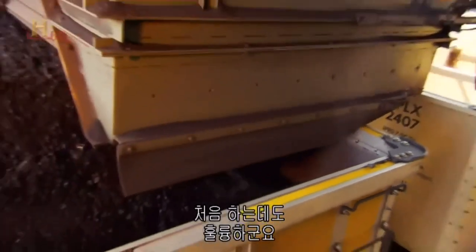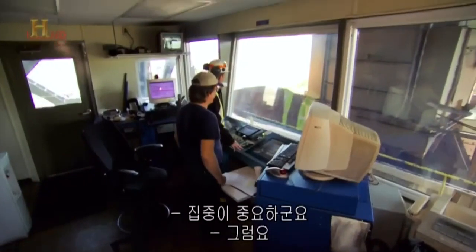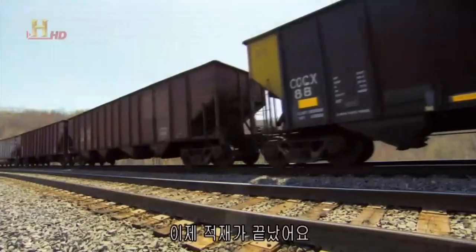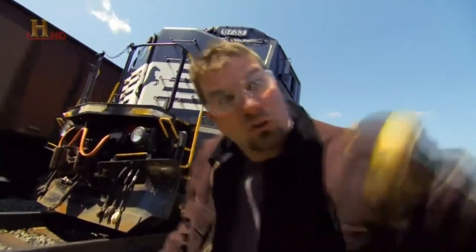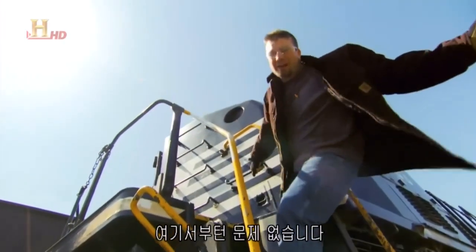That's it. You're doing good. First time loading. You gotta pay attention, yeah. For sure. All right, this is it. The train's loaded. We're gonna take this coal to the power plant. Toot, toot. What could possibly go wrong?